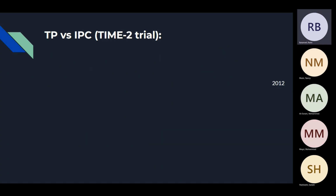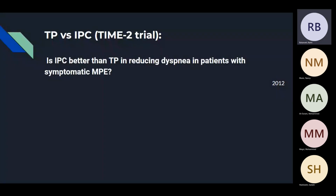Another study was the TIME2 trial in 2012. The question was, is IPC better than talc pleurodesis in reducing dyspnea?